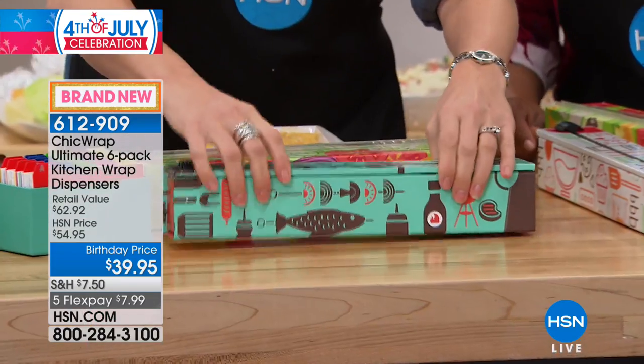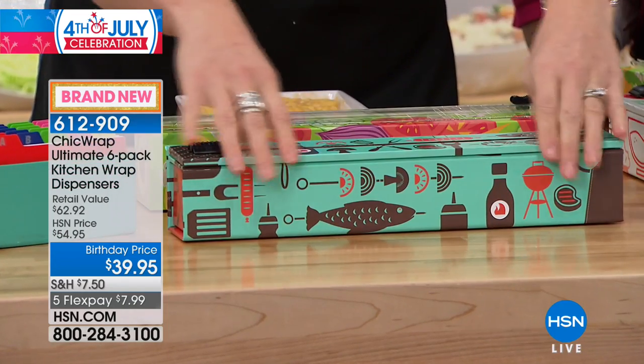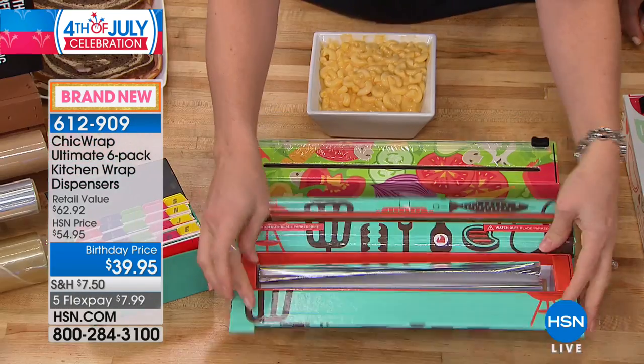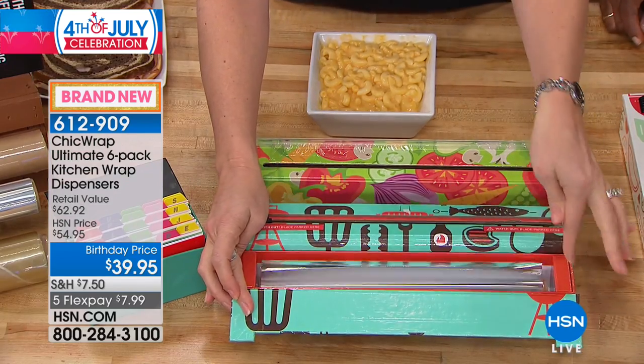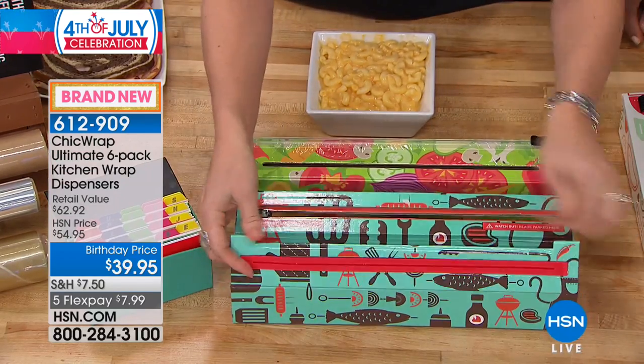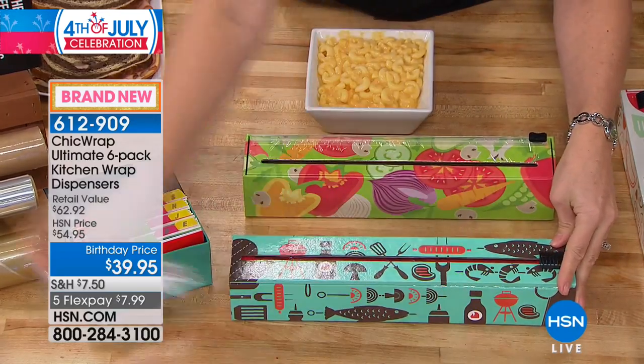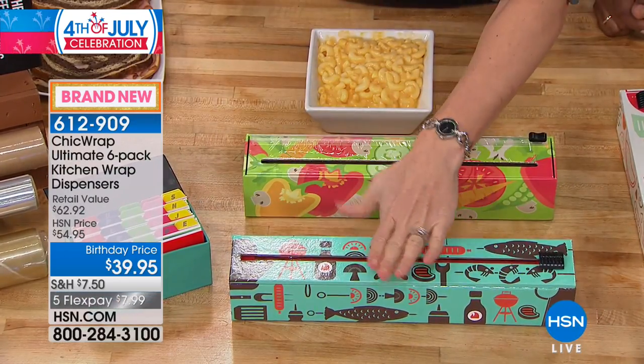So there's a couple of these out on the market. They're not as attractive at all, but they're very difficult to get in and out of. This one, ready? Open, any roll. Pop it in, close it down, grab the edge so there's nothing sticking out to pull. Nope, nothing to pull. Just drop it in. And you're getting it coming loaded.